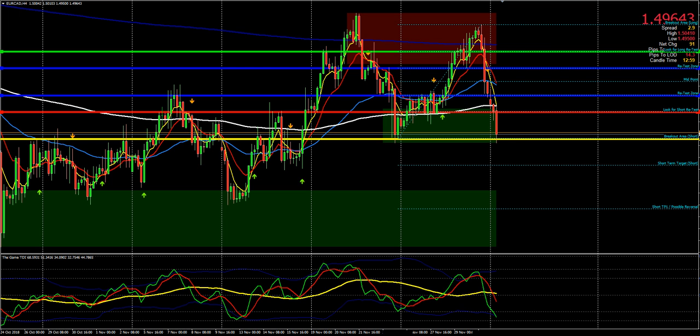Euro Canada, it did break out nice and already hit our little area down here, so I'm looking for it now to hold the support and possibly work its way back up, probably towards near our midpoint area.